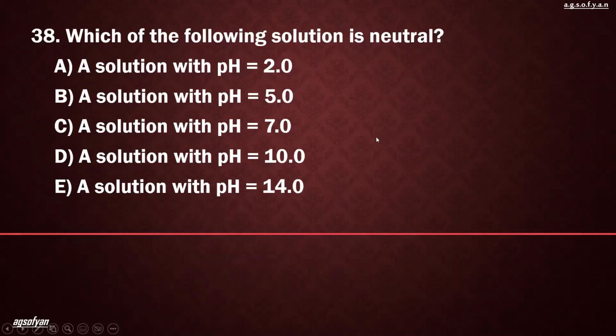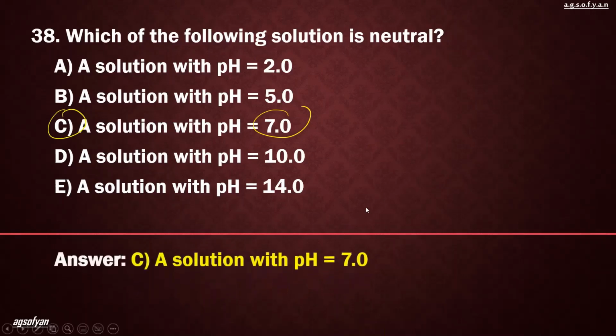Which of the following solutions is neutral? C, 7 is neutral. You get this one, okay, Skylar? Should be easy for you. Smaller is acidic, 7 is neutral, and higher is basic. So you can skip this one if you already know, and study again later.